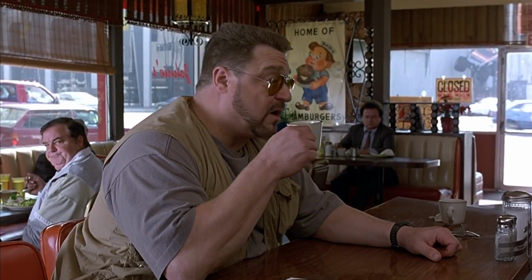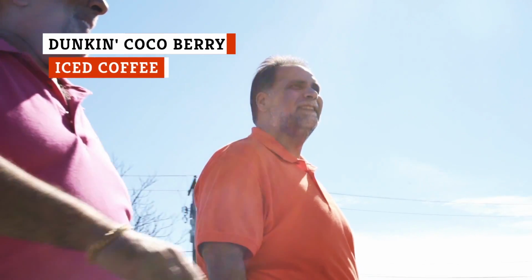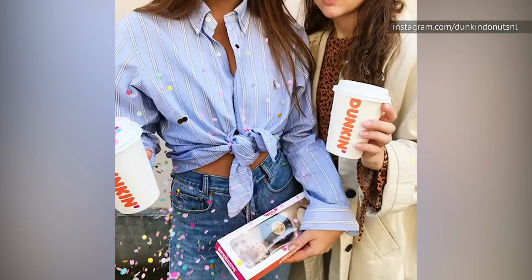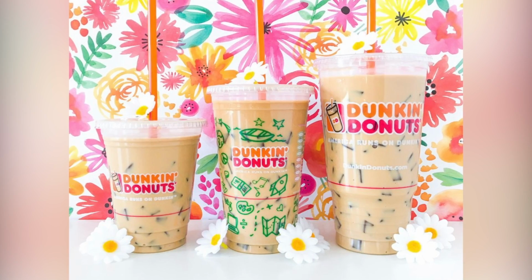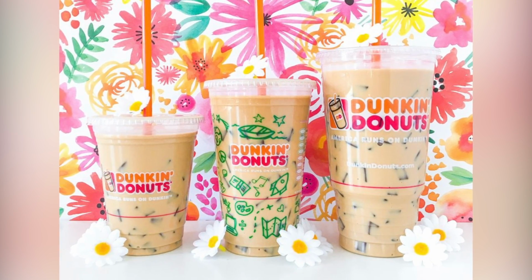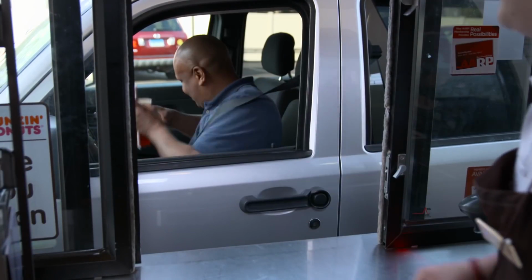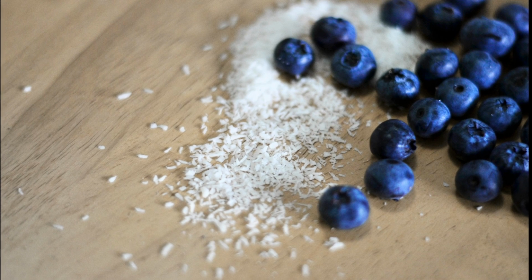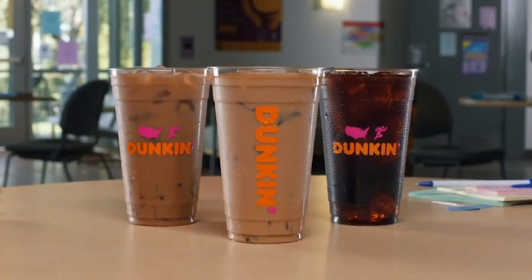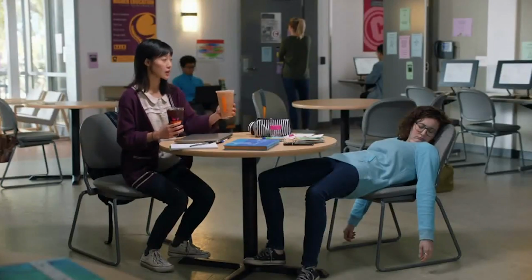I'm finishing my coffee. Some of you may not even know that Dunkin' has a secret menu, but they do. And of their more interesting offerings is the cocoa berry iced coffee. If you're vegan or simply a nut for nuts and berries, then this beverage hack is a must-try. Made by combining Dunkin's iced coffee with almond milk, 2 shots of coconut flavor, and 2 shots of blueberry flavor, the cocoa berry iced coffee is a delightful, refreshing, and completely dairy-free option.